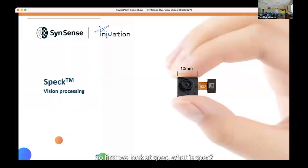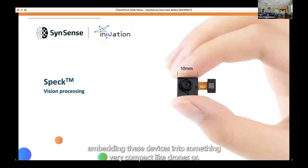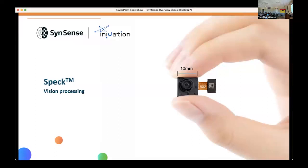So first we look at SPEC. What is SPEC? So that's the dimension of it. It's really compact. And so we have it compact so that we can enable embedding these devices into something really compact like drones or mobile applications or robotics. You can always use it for other larger applications, but we want to enable it for smaller devices.